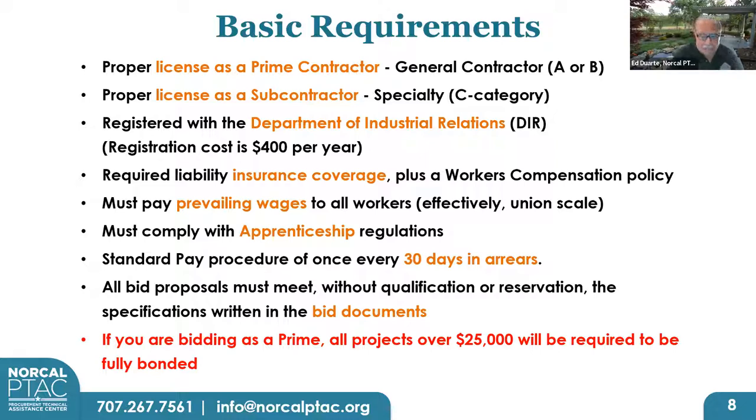The bid form is provided and the specifications and the contract is actually shown in the bid documents for the prime contractor. So whatever the specifications require the contractor and the subcontractors to furnish and build, that is it, black and white. There is no variation there either, no waivers of anything. And finally, if you're bidding as a prime, all projects over $25,000 will be required to be fully bonded.